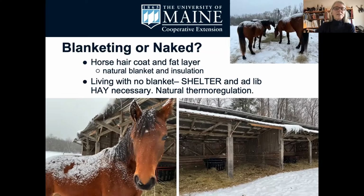So there's always a question: should you blanket your horse, or can it go naked? It all depends on several things. The first thing is the body condition score. If you have not blanketed, the horse grows a winter coat until the shortest day of the year. Then, with increasing light, that winter coat stops growing and they start working on the spring coat.